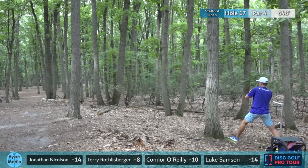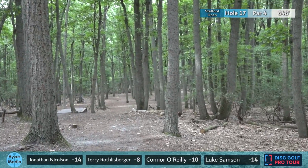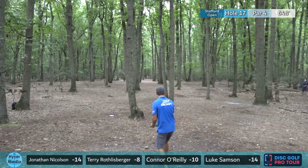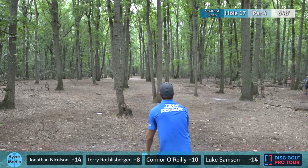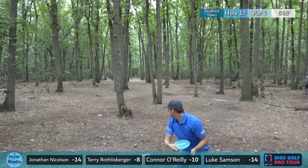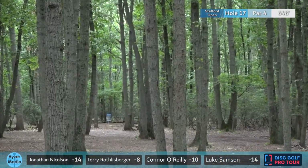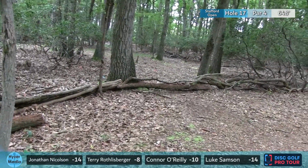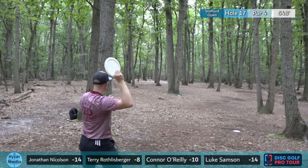Connor just off the fairway, although it does look like he has somewhat of a line to get through there. Lands right in the fairway. Terry hit a tree and run up here. That was a tight line that he absolutely PR'd. Threw past the basket. Looked like he was maybe trying to go for it.